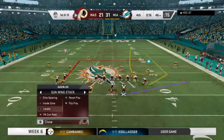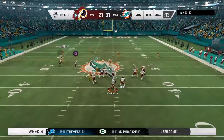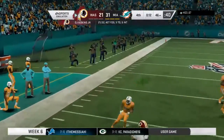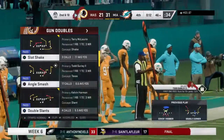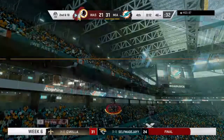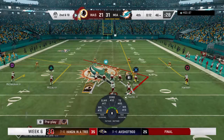Check 24. Check 26. Throwing now is Haskins. And that's going to be incomplete. 12 seconds left. Was trying to get it to Terry McLaurin. That'll bring up 2nd down. It leads to 2nd and 10. So they'll come up after the incompletion for 2nd down.